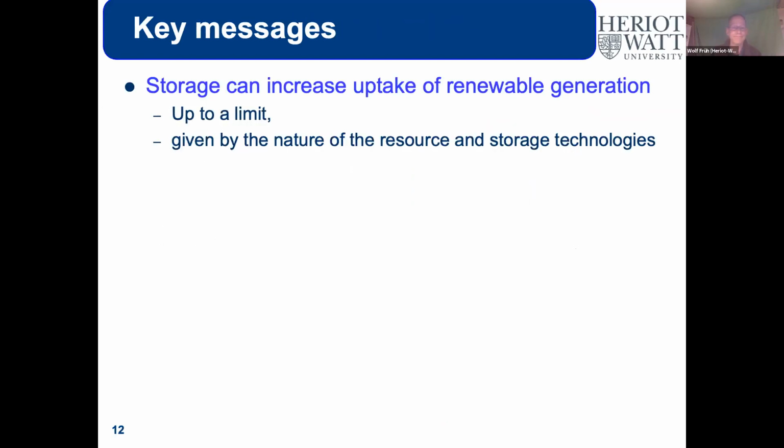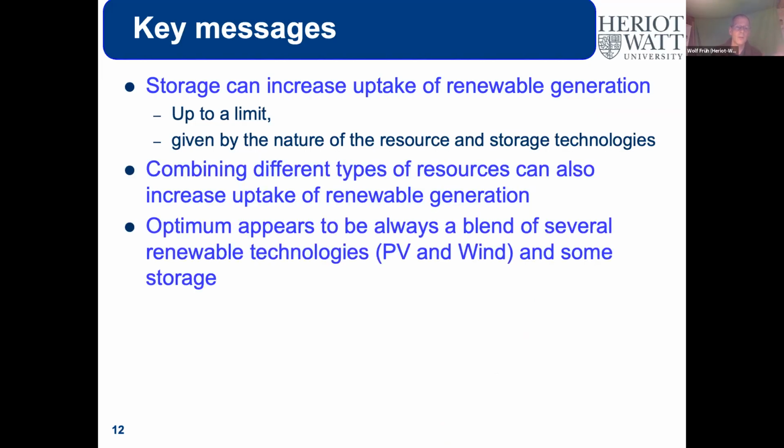So, key points on storage. Storage can increase the uptake of renewable generation, but only up to a limit. And that limit is given by the nature of the resource and the storage technologies. And also combining different types of resources increases uptake of renewables. So it's not storage with renewables, but storage with the different types of renewables. And the optimum appears to be always a blend of several renewable technologies and some storage.